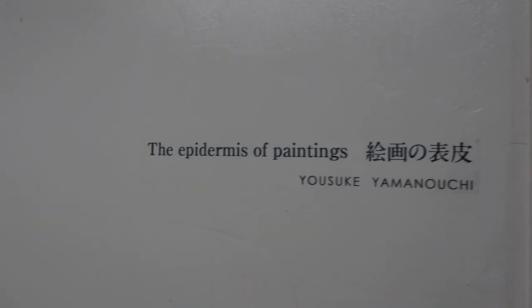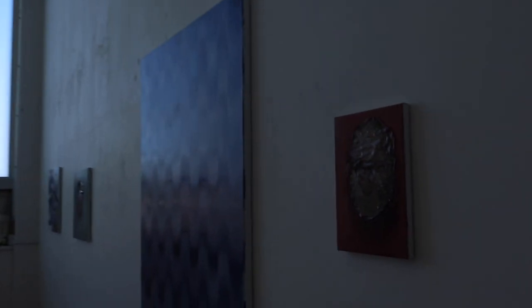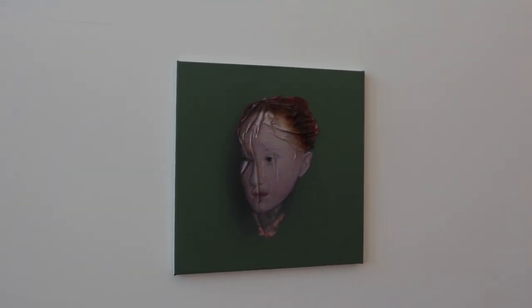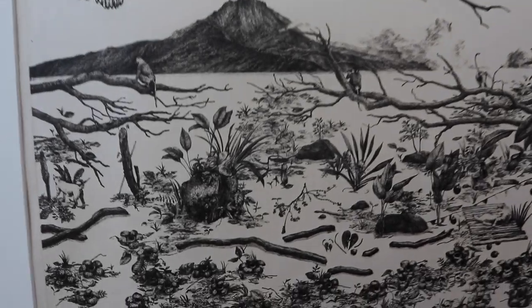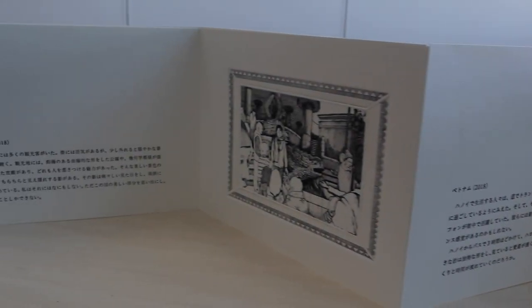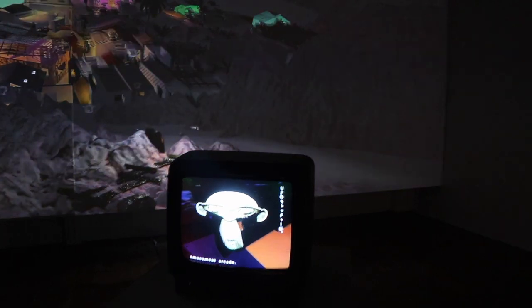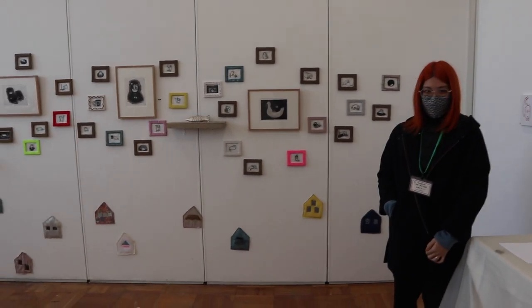So I have no idea what epidermis is. What is it? The outer layer of skin. Interesting name. Let's see the outer layers of skin. It does seem like the name. Video here.